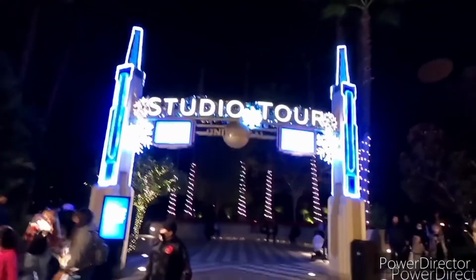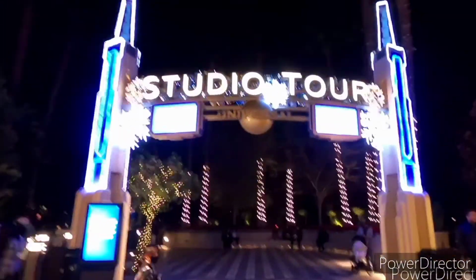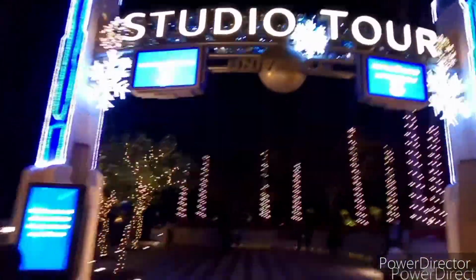Alright, the first ride of the night, I should say, because it's not day anymore, so it's night. We're actually going on the Studio Tour. I know the first show we did is the Magical Christmas at Hogwarts, but right now we're going to do the Studio Tour at nighttime, which is actually fun. I wish I could film the backlot construction for you guys, but I can't because all the way in the distance it's dark, so I cannot record anything for the backlot right now.